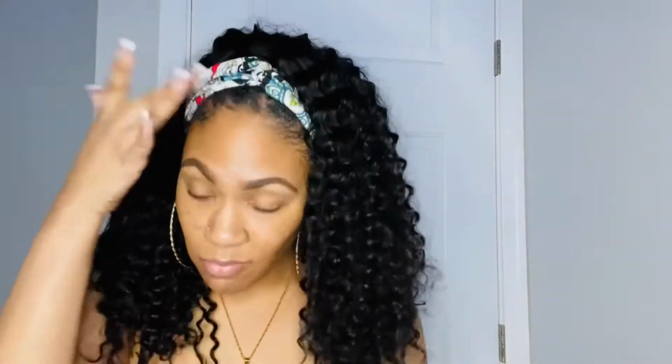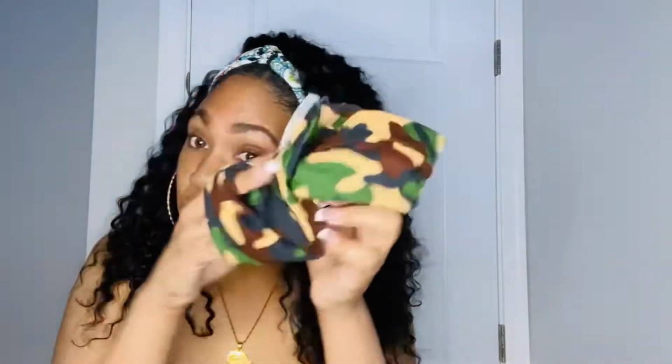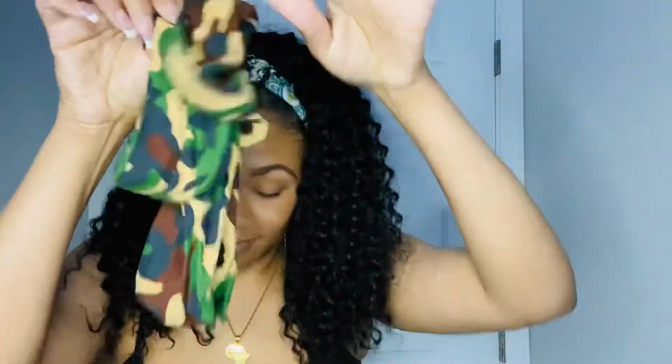So I have this, 1, 2, 3, 4, 5. Like, what the heck? You know y'all don't be getting all them headbands when y'all order wigs. You know it. I know it. You be lucky if you get 1 headband. Some wigs, headbands I be buying, I don't get none.